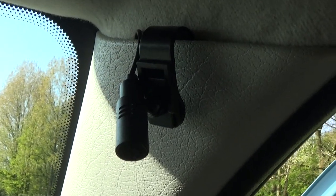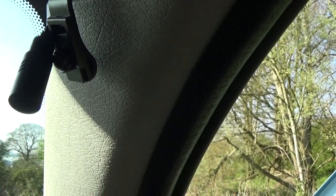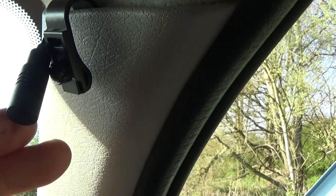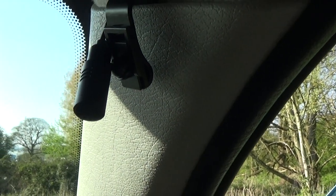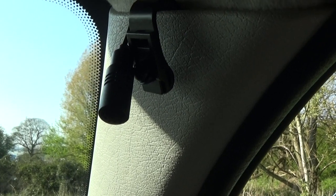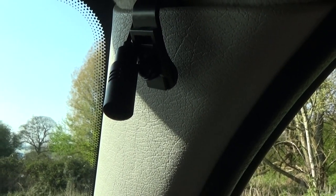Judging by the fact that all the panels are put back on, it looks like they've done a pretty good job with that. And you've got a little microphone here. You basically set it up, pair the phone with Bluetooth, and then when you want to make a call, that microphone will pick up your voice and it plays the sound through the speakers.